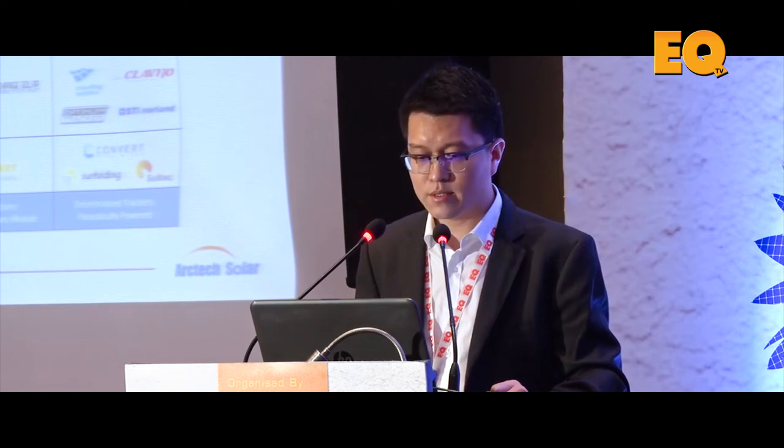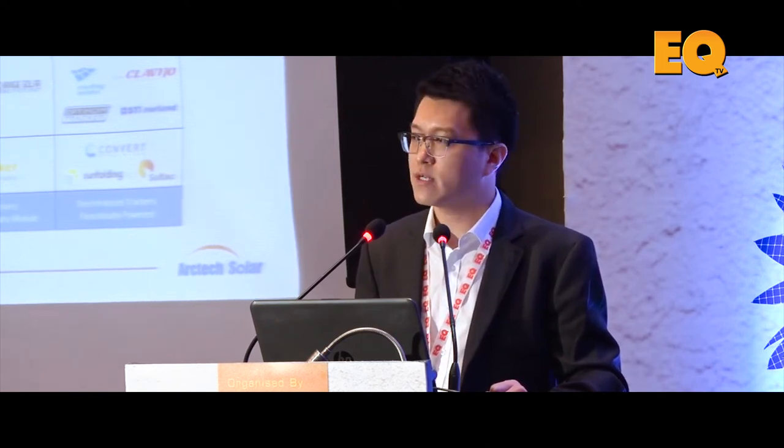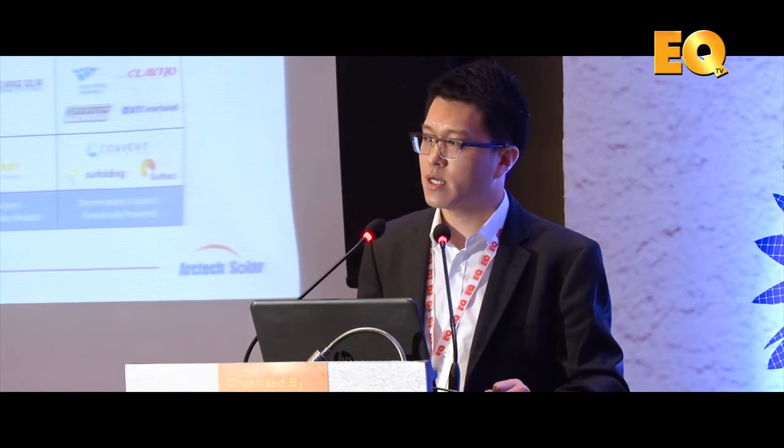But if you look at this red circle, you can find almost 11 companies in this small area. This small area is centralized design tracker, and all of these vendors are doing both fixed structures and trackers. That means they are able to produce the product they designed.